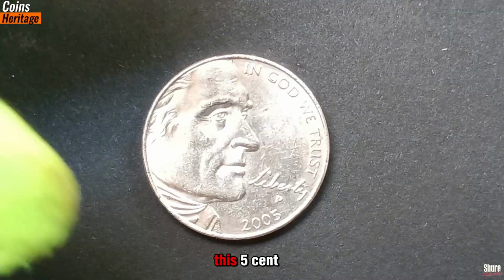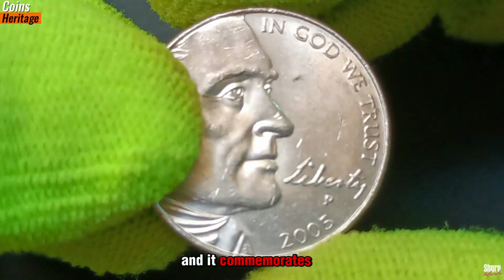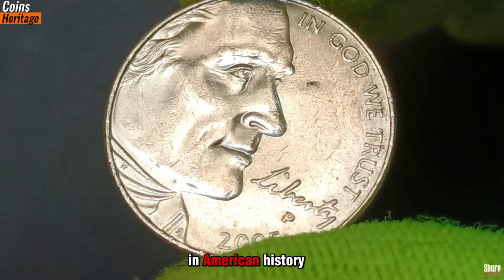Next, we're taking a closer look at a truly unique and historically significant coin, the 2005 American Bison nickel. This 5-cent piece is part of the U.S. Mint's Westward Journey nickel series, and it commemorates the bicentennial of the Lewis and Clark expedition, one of the most important journeys in American history.